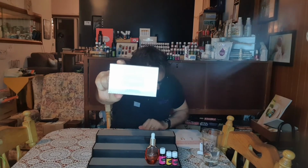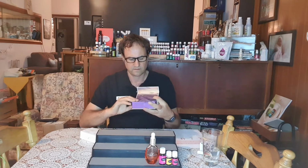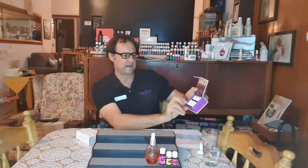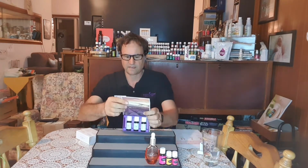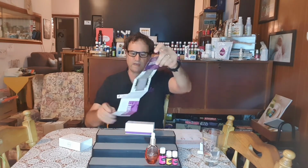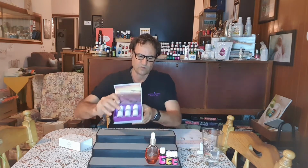And then on top of that, there was the piece de resistance, which is why I basically went all out that month. I picked up this, a little Seed to Seal story collection. In this box is a beautiful package of free 10 ml oils, and inside that you have a lavender, a peppermint, and a tea tree. That comes in that little box there, and that was free. You also get a little Seed to Seal booklet which tells you about each of the oils and what Seed to Seal means, which I've been through many times, so I'm not going to delve into it here. So all this was free, and came with my February order.